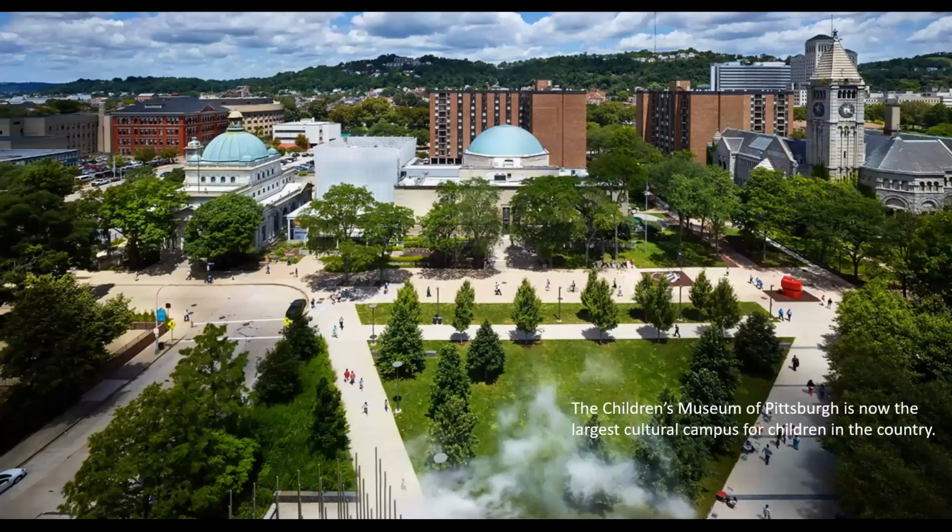And if you can see my cursor, the old post office building is this building on the left with the copper dome. By 2004, the museum was faced with the choice of abandoning its urban roots for a more suburban location with ample parking, easy to get to outside of the city. But we evaluated whether or not we wanted to do that or invest in the community.